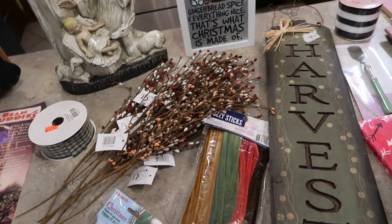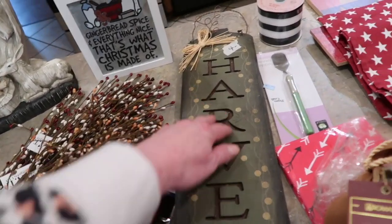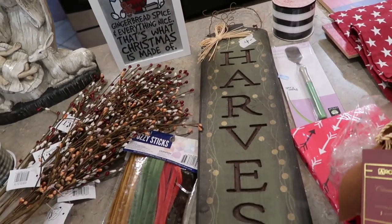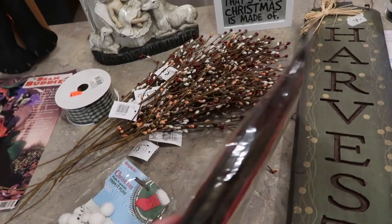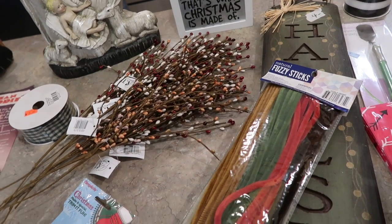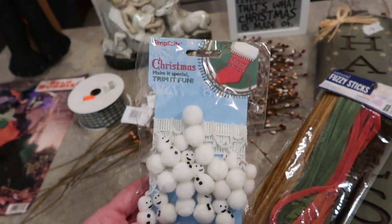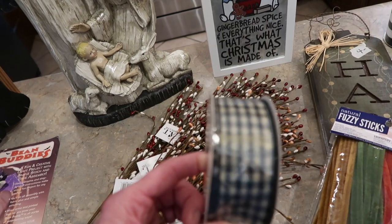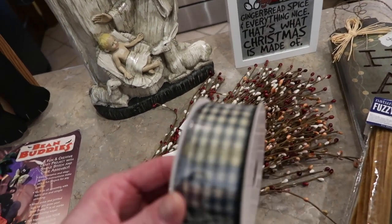I spent $5. And this is what the lady charged me. I got this beautiful, kind of long, narrow wooden harvest sign. They originally had $4 on it, but like I said, I got this whole handful for $5. A brand new pack of pipe cleaners from Walmart. This right here alone is about $3 at Walmart. Some cute snowman pom-pom trim that I'll find something for. A brand new roll of some green gingham plaid wired ribbon, be really cute for the fall.